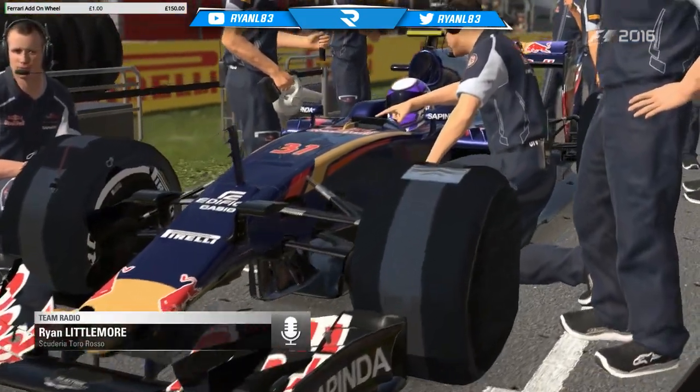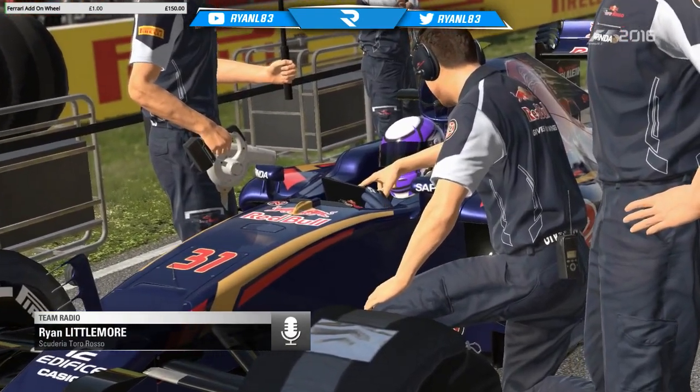Right, let's be patient going into turn 1. We want to be in a good position for the rest of the race.